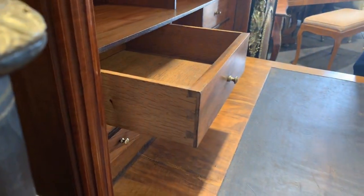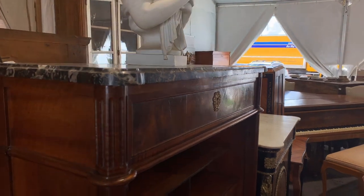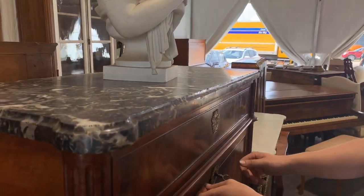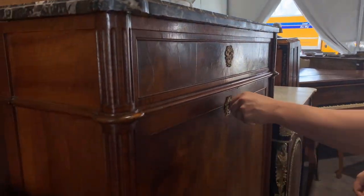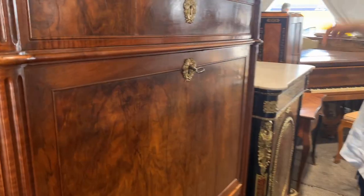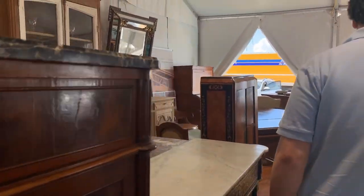That is interesting. Would that be the original marble as well? Yeah, that's the original marble, for sure. You see, it's got some chips and things. What a super piece. And we also have a roll top desk in Louis XVI. Oh yeah, let's take a look at that. Oh, fantastic.